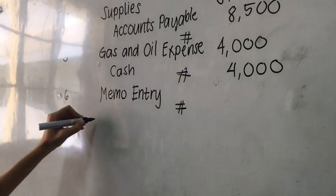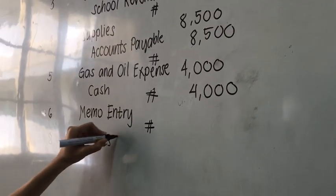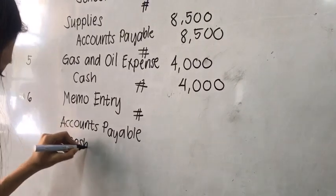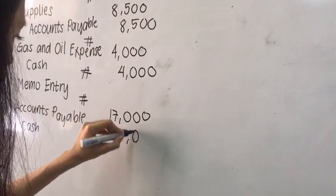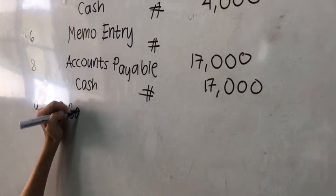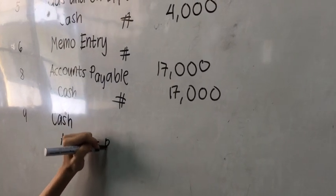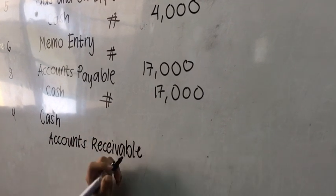In this transaction, the debit is accounts payable. The normal balance of accounts payable is on the credit side. Because the accounts payable decreases, you put it on the opposite side, so it's debit. The credit is cash because the cash decreases as he paid the remaining debt. In this transaction, the debit is cash because the business collected fees from the customers. The credit is accounts receivable because the normal balance of accounts receivable is debit, but the accounts receivable decreases, so you put it on the opposite side, which is credit.